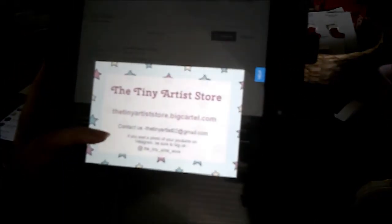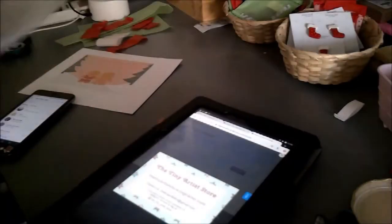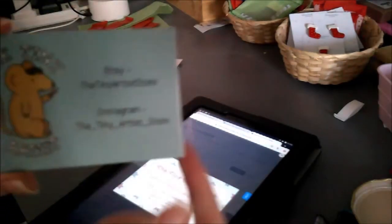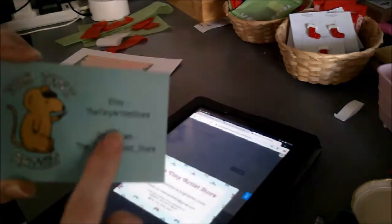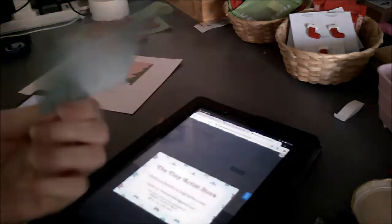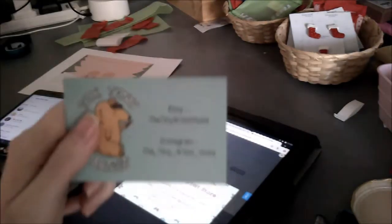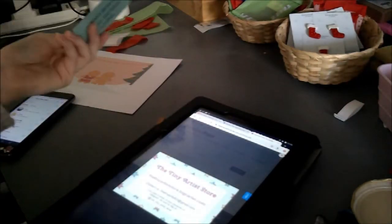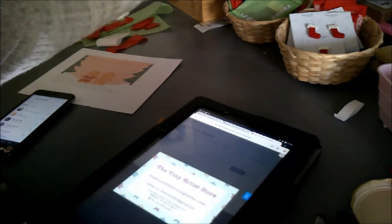And then the bottom bit just says, if you post a photo of your products on Instagram, be sure to tag us. And then it has an Instagram symbol and the tiny artist store. So yeah, really basic, but it'll be nice just to add those into orders, because my current ones, which are my branded ones, have my logo on, and then it says Etsy, the tiny artist store, Instagram, and then it says a little bit about everyone. I'm not really keen on these business cards anymore either, but they'll do for now. I still have an awful lot of them left, so it'd just be nice to have two separate ones.